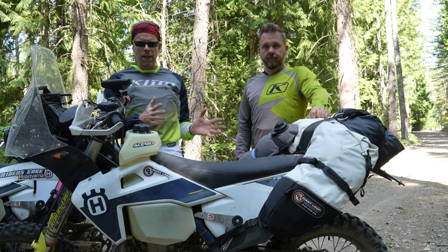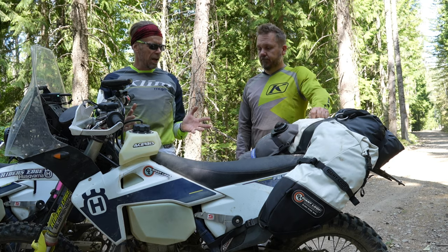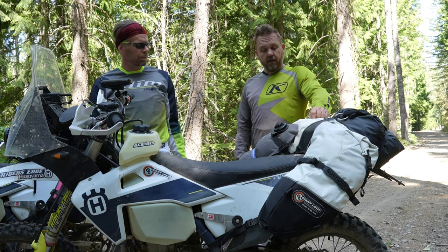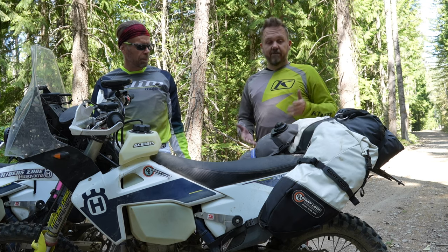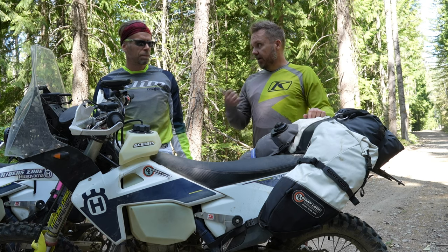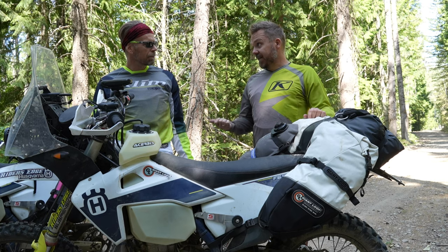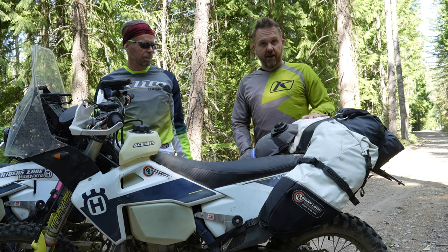This is Andrew's bike. You might have noticed these are identical Husqvarna 501 S's. Andrew, tell us about your setup. First of all, we have to say that we love Giant Loop. We run this stuff on all of our bikes, the Mojave bags, all of our dirt bikes, even our snow bikes. We've got Around the World panniers for our 1090s. And this is a Coyote setup.